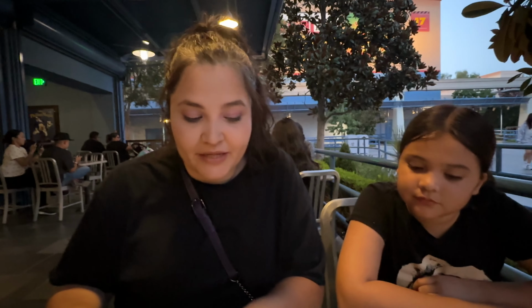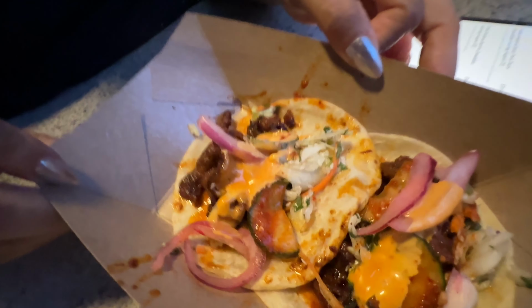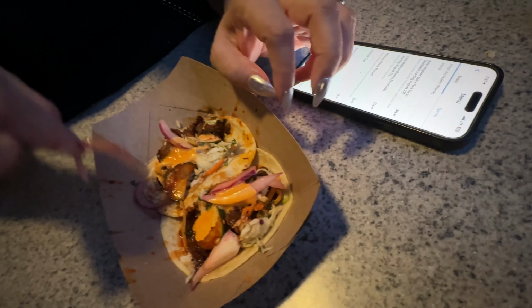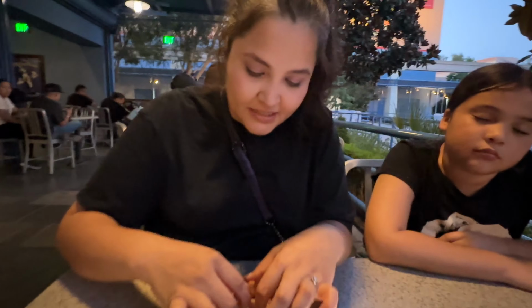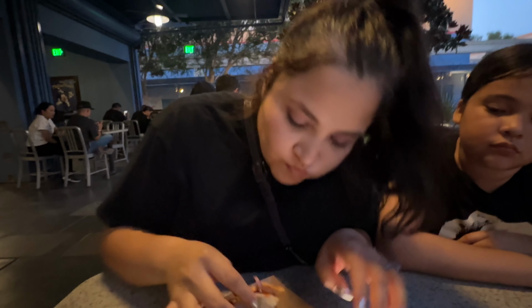We are going to be trying the Asian inspired spicy pork tacos. It has kimchi, cucumber, carrots, pickled onions, and sriracha aioli. That sounds really spicy. Yeah, I'm excited, because I heard that kimchi is already spicy. Okay, let's give it a try.